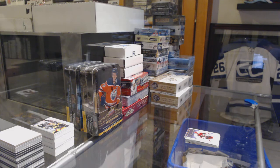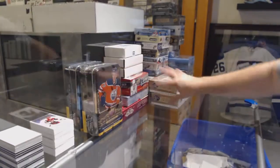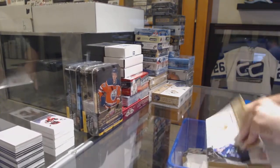I just said it's not what you would expect if you were an Oilers fan. Not really trashing them, but yeah. It's not like hitting a Jake Gardiner.